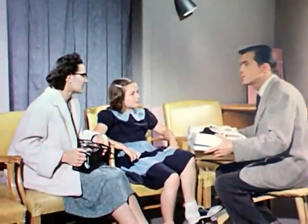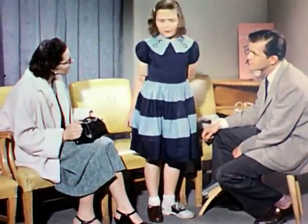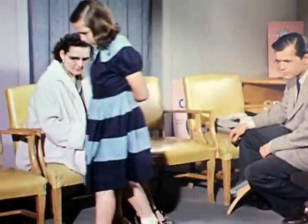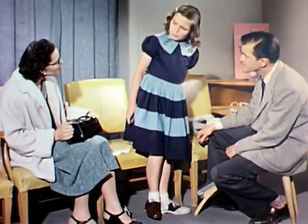I'm sorry, I don't have white shoes in size 5.5, but we have brown shoes and these black shoes. Would you like to try these? I want white shoes, Mother. Let's try these and see how they fit. There. Stand up and see how it feels. It doesn't feel good, Mother. Walk around and see how it feels. They look nice. It doesn't feel good. It hurts my foot.